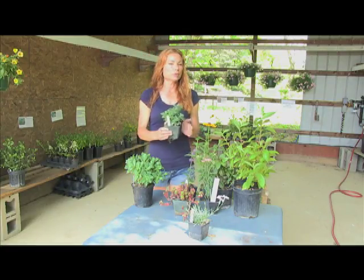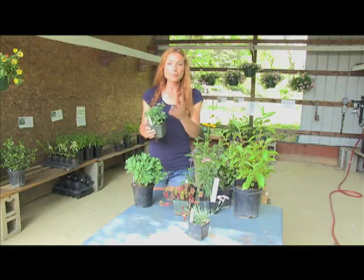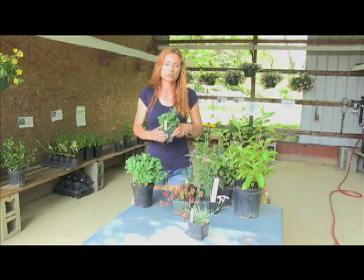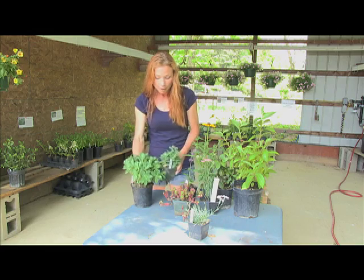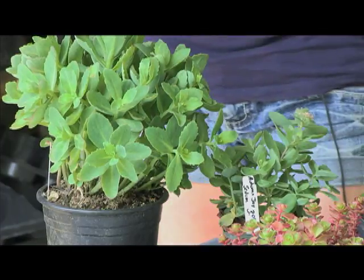Even though you're taking home a smaller container, you have to make sure you're reading the tags, or the bench cards. I try to do bench cards because it's so much easier to see a picture of the mature plant and find out if it's really going to work for you in your landscape. But be aware that just because this is bigger than this doesn't mean that's the end result.